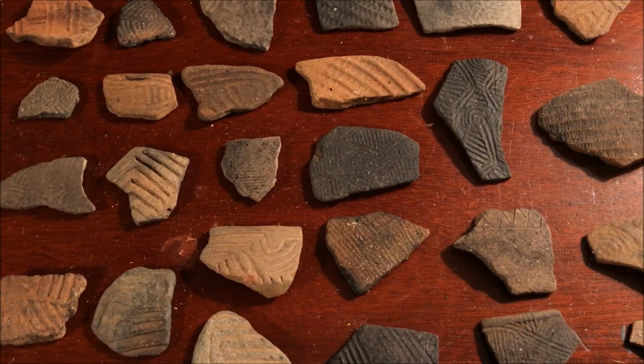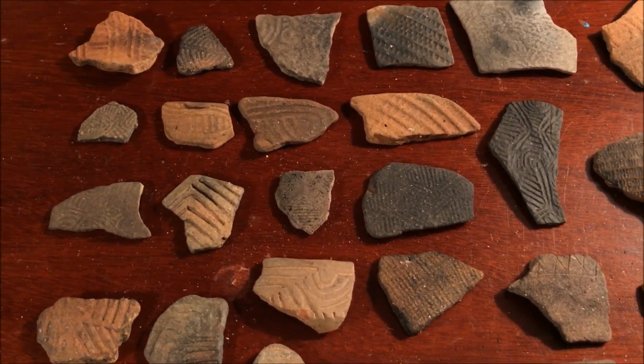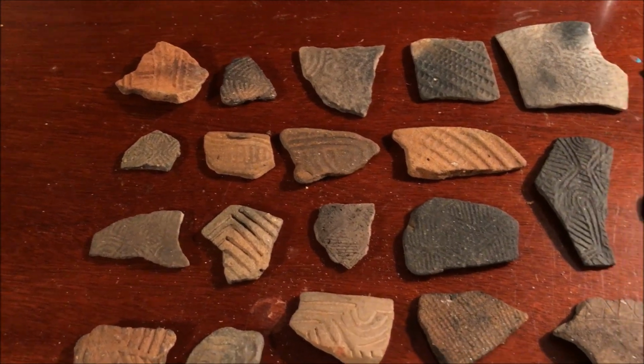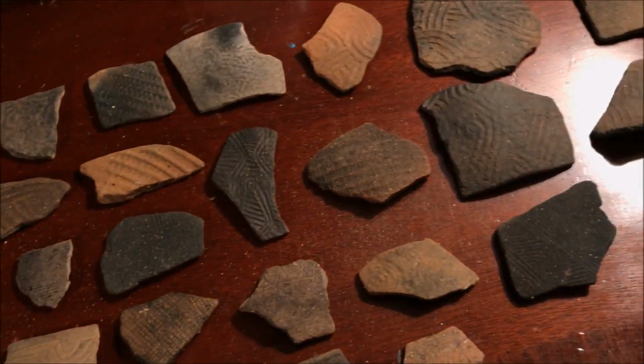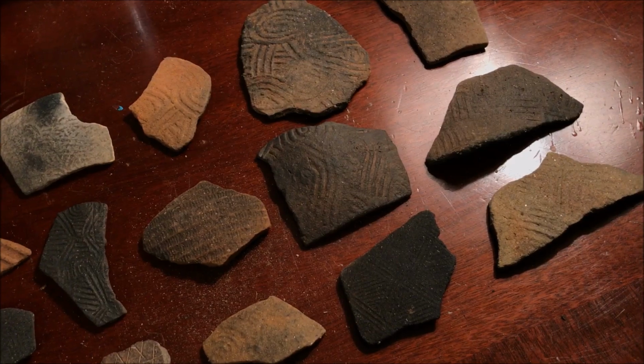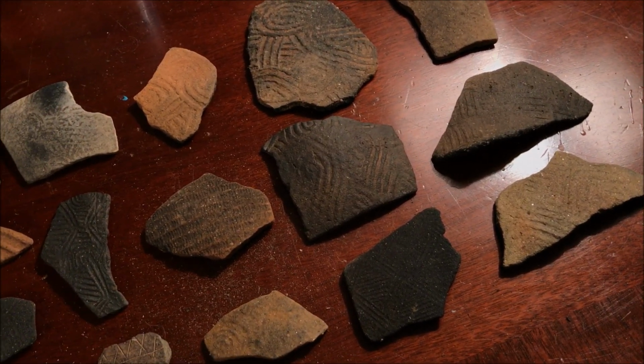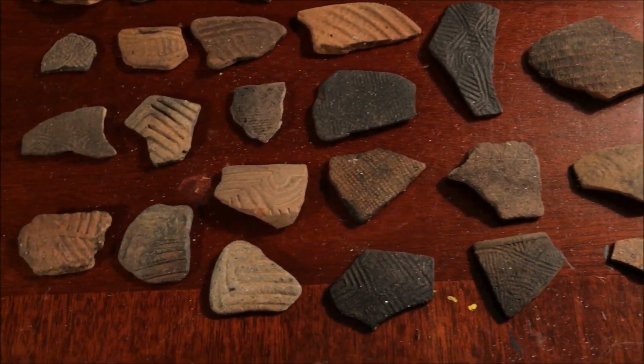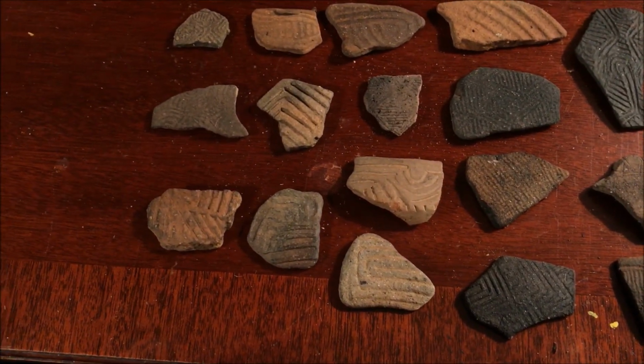Beautiful right here. But these are the better shards. These are the more artistic, architectural, geometric shards in the stash. Out of all those shards, these are the best ones, well, in my book, that is. The ones with the more intricate, more interesting designs on them.